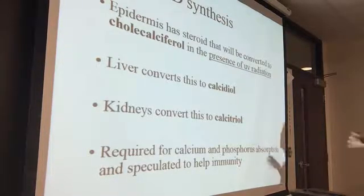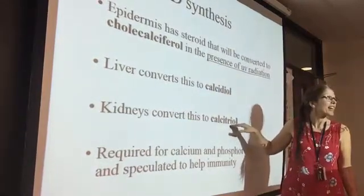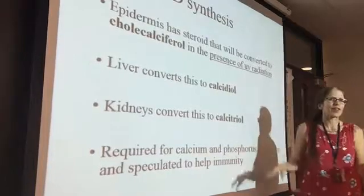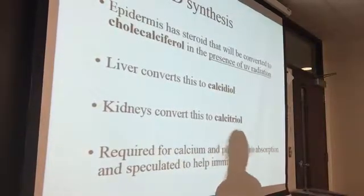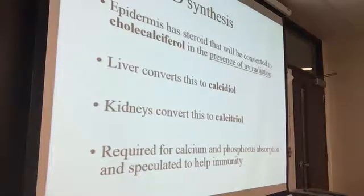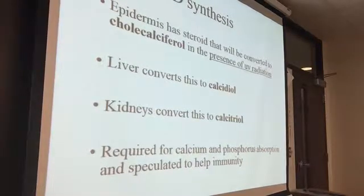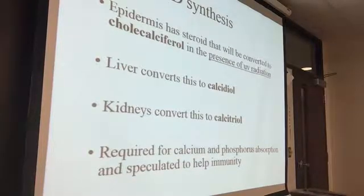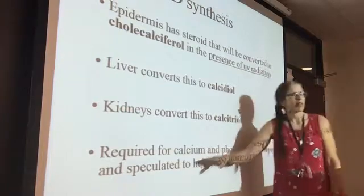I don't perceive asking you a question about these specific three chemicals. I'm going to be honest with you. Tell me the order of the conversion of calcium. I want you to understand that UV radiation is necessary to produce, or to help produce, active vitamin D. And once I have active vitamin D, I'm better at getting calcium.